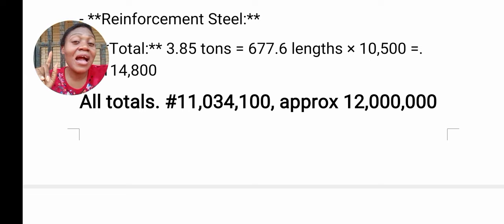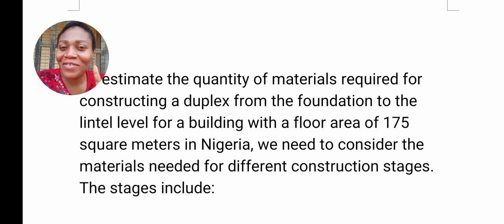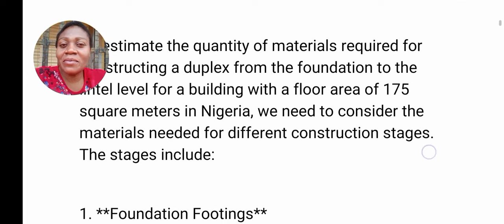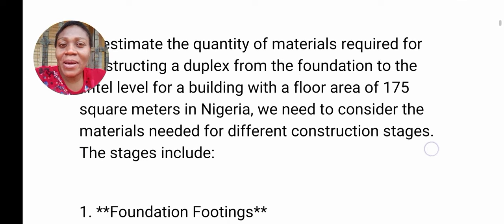To estimate the quantity of materials required for constructing a duplex from the foundation to the lintel level, yes, those 12 million naira is to the lintel level, not to the finishing. In this video we are going to discuss up to parapet level. We are not stopping here. And then you will know exactly how much you should expect from foundation to parapet level. Please remember the floor area is measuring 175 square meters. So let's go. Here you will be talking about the foundation footings, the foundation walls, ground floor slabs, which is a DPC, the block work, the walls, then the lintel beams.